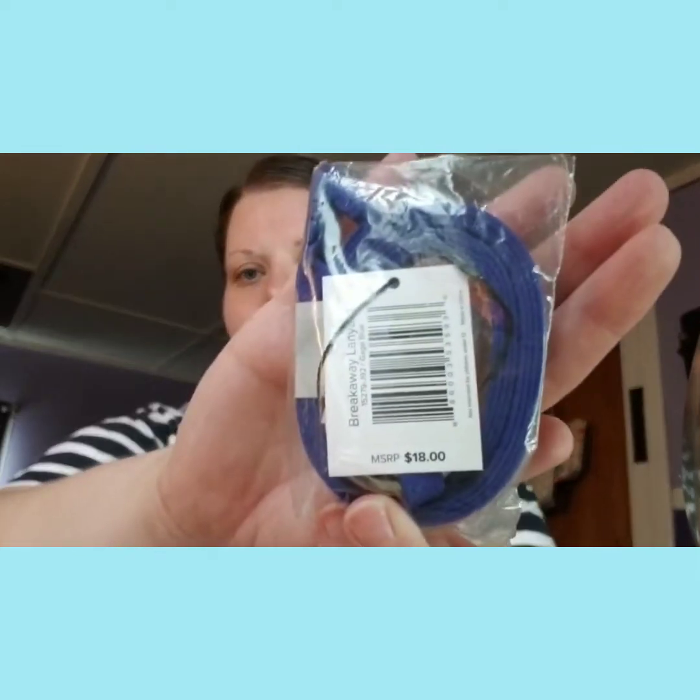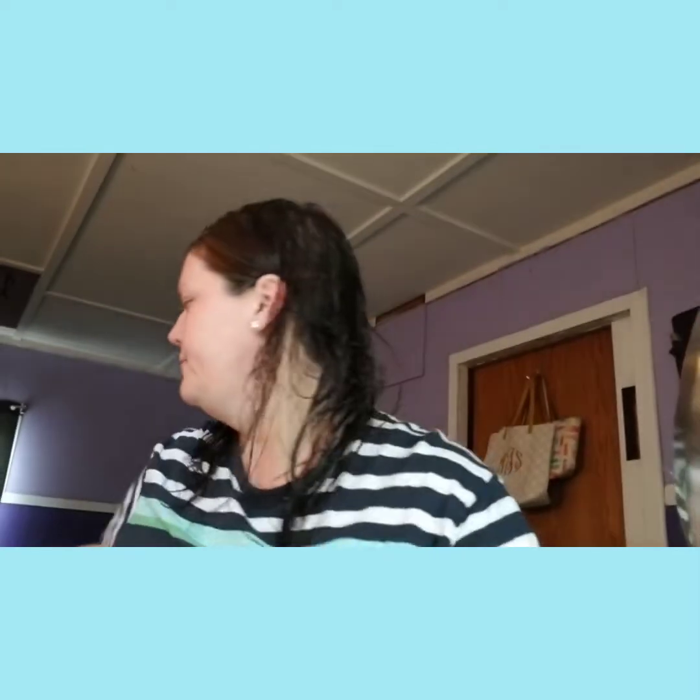Alright, let's see what else I got in here. Oh, well, the box doesn't want to close, so we're just going to put it aside. I got a, let's see, Breakaway Lanyard Engage Blue. This was $18 original price. I got this for $4.99.